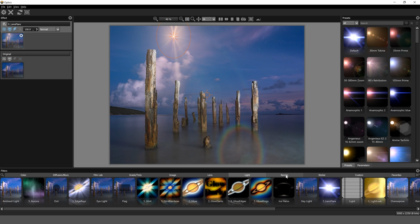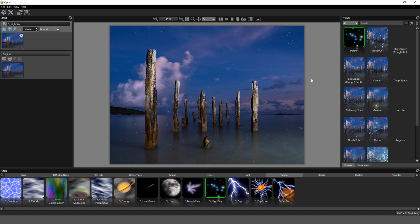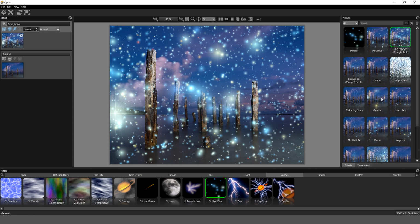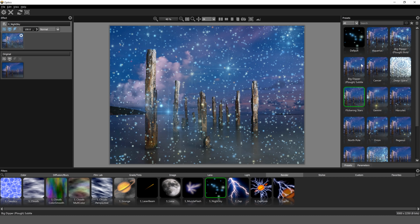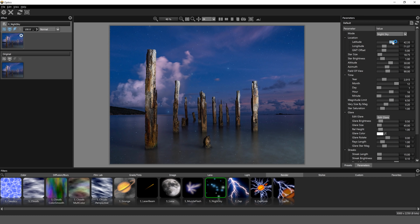If we come over here to the render tab, they have a Sapphire plugin called Night Sky. And this is pretty incredible. We have all of these different star patterns that we can add to our images. These are obviously looking pretty cheesy just because of the size. So let's just keep it to default. And let's go to parameters and check this out. We can change the latitude and the longitude. We can also change the time frame, which is really cool.